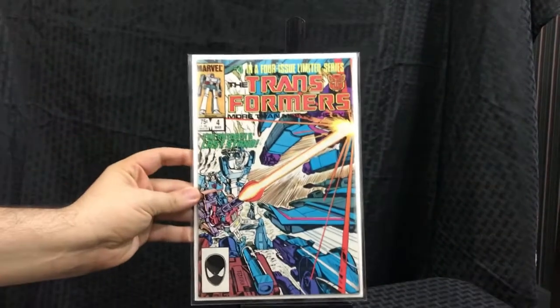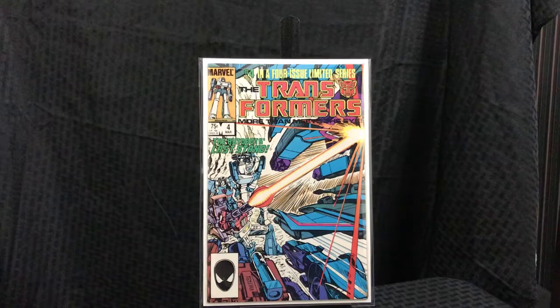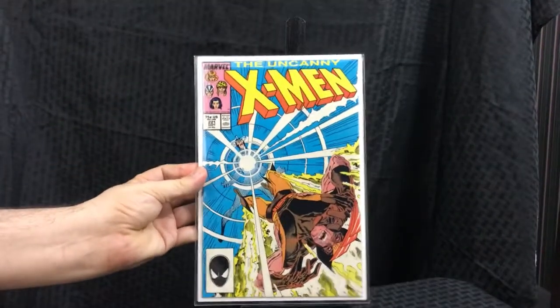And next we have Transformers number 4. Now this wasn't a dollar book. I paid $7 for this. But I never had number 4, and I used to collect Transformers pretty strongly, especially when I was younger. So I have a lot of them, but I don't have 4. So for the price, it's first print. I grabbed it.